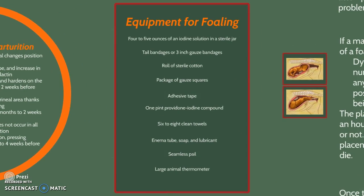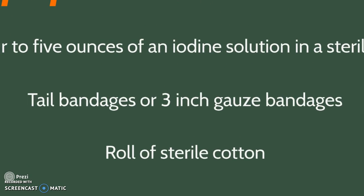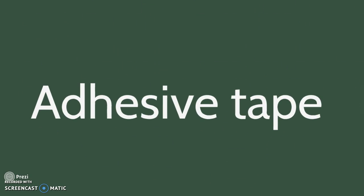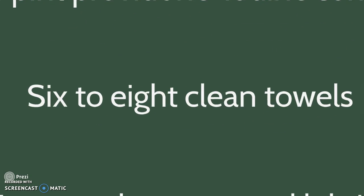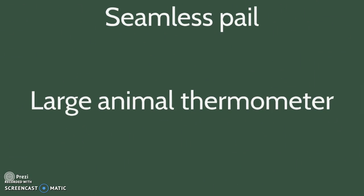Equipment needed for foaling: 4 to 5 ounces of an iodine solution in a sterile jar. Tail bandages or 3-inch gauze bandages. Roll of sterile cotton. Packages of gauze squares. Adhesive tape. 1 pint povidone iodine compound. 6 to 8 clean towels. Enema tube, soap and lubricant. A seamless pail. Large animal thermometer.